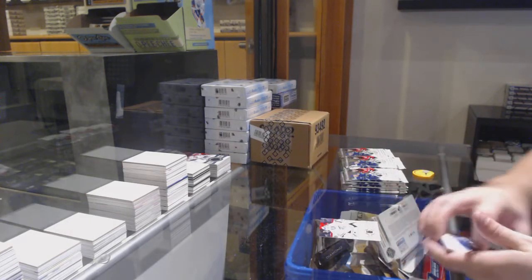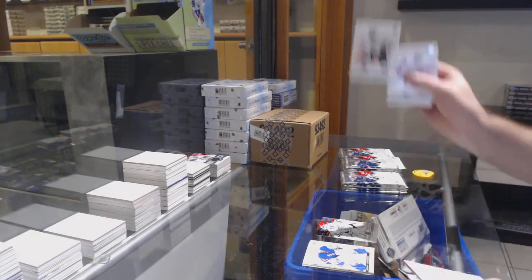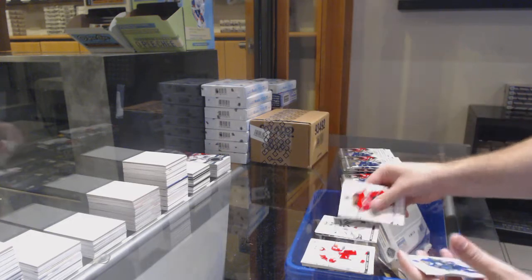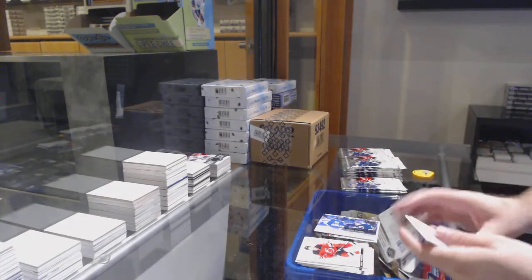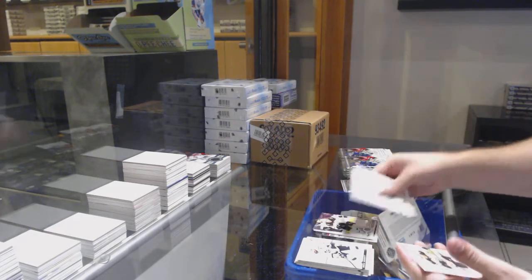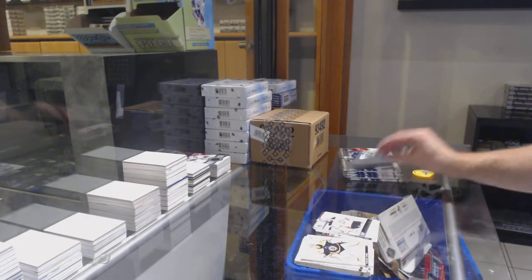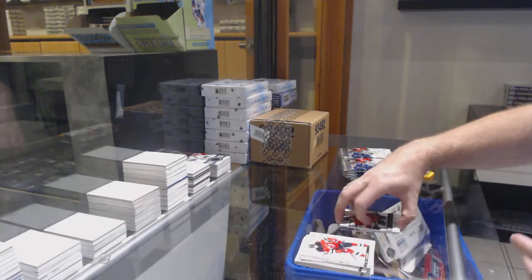Henrik Lundqvist for the Rangers. Red of Doughty for the LA Kings. Jonathan Quick, red for the LA Kings. Moments of Stamkos, Tampa Bay Lightning. David Pastrnak for the Boston Bruins update. SP Essentials for the Anaheim Ducks. SP Essentials for the Panthers of Barkov.